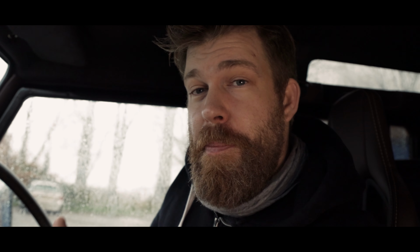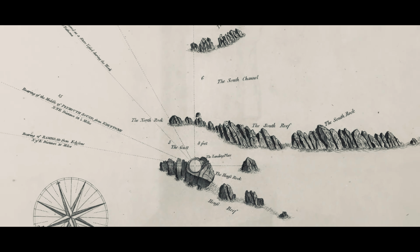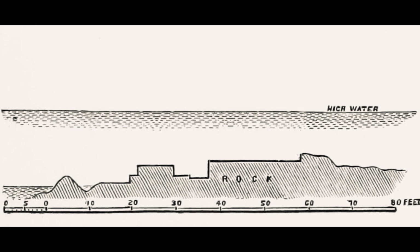So a new plan needed to be made, so they could construct the new Douglass Tower and at the same time start to bring down the other once it was complete. So they had to build it somewhere else on the reef, and that meant building a base from scratch.